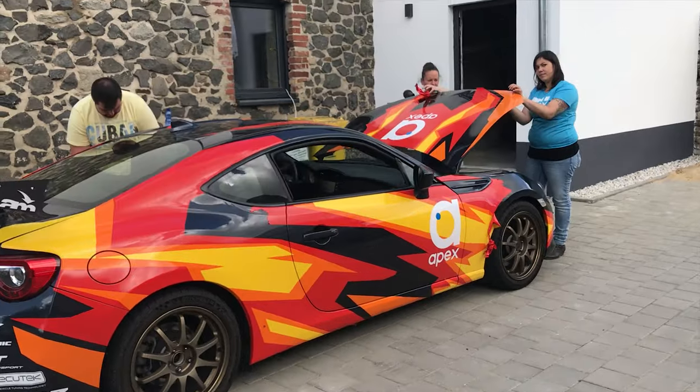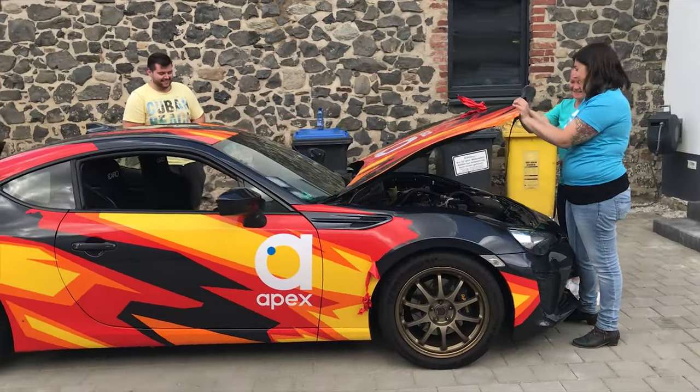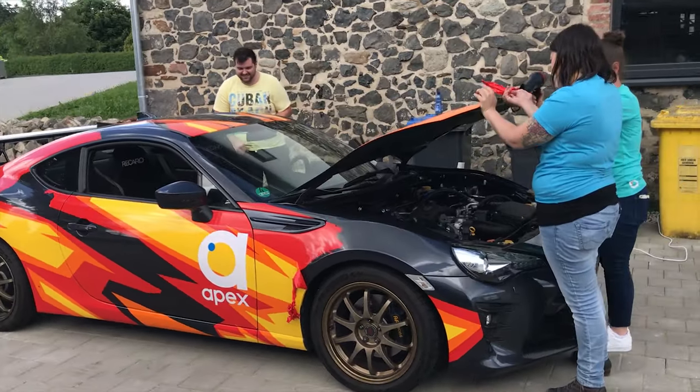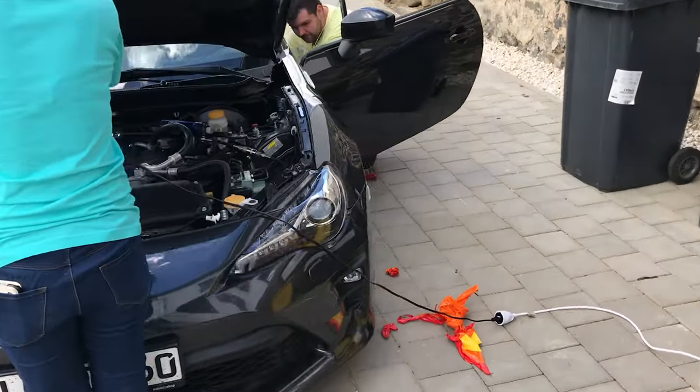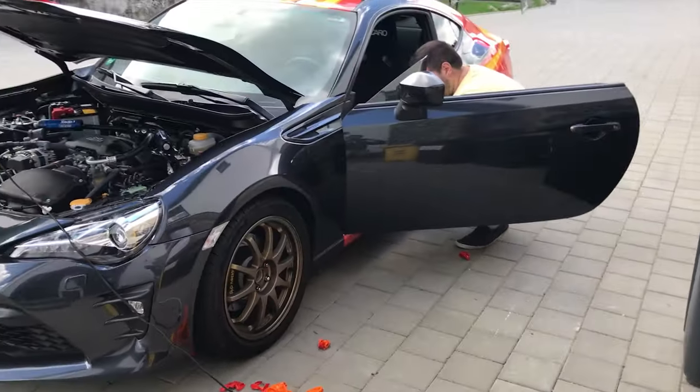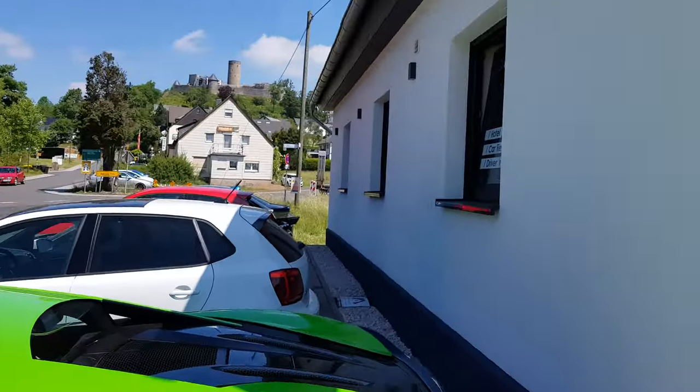What are you guys doing? Making the car pretty again. Don't have any stickers anymore.